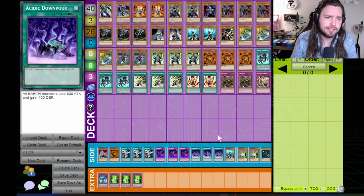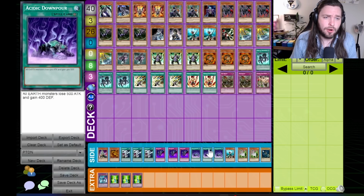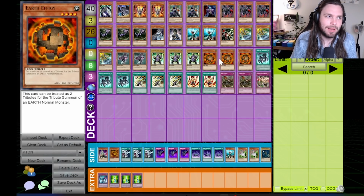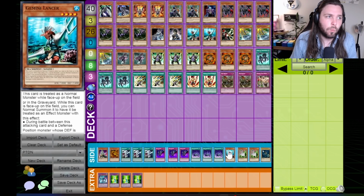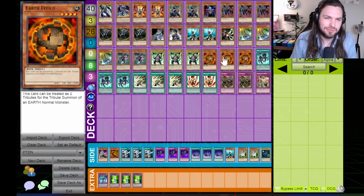We've got Triple Acidic Downpour. There are a bunch of really big earth monsters in the set. There's like Andal, there's Aztecapede, there's Black Velocity, which isn't a problem. But this card allows me to get over those earth monsters more easily, and it lets me get my Earth Effigy really big, so it's more likely I'll be able to Tribute Summon 1 Gemini Lancer to bring in more beat sticks alongside the Wind Effigy in case I want to take out some of my defenders. If my deck is too low activity, I want to be able to convert it into something higher activity.